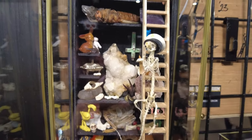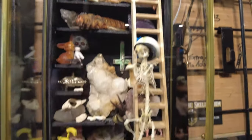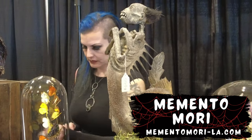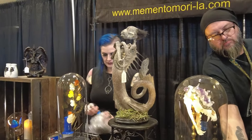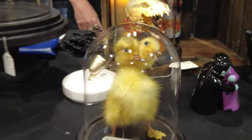Apparently this little guy has been shopping at the Oddities and Curiosities Expo because look at all his little collection he's got going on. I knew I couldn't leave here without seeing at least one Fiji mermaid. And there it is. That's the only one I've seen so far. Oh, look at that. Double trouble. A double-headed taxidermy little duckling.